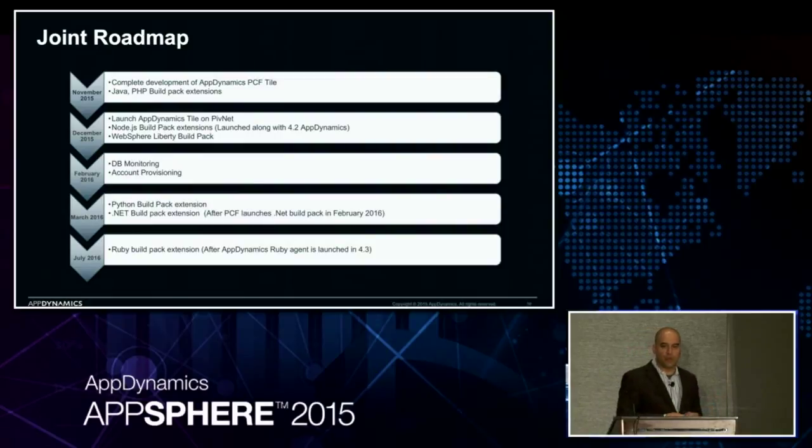In terms of our joint roadmap, the tile, as we call it, should be available within the next couple of weeks. We're just going through the final polish of it. We'll go to network.pivotal.io to download it. And over the next couple of months, we're hoping to add some additional functions and features, including turning on database monitoring and account provisioning in the early part of next year, and then extending to support Python, Ruby, and .NET applications before the second half of the year.